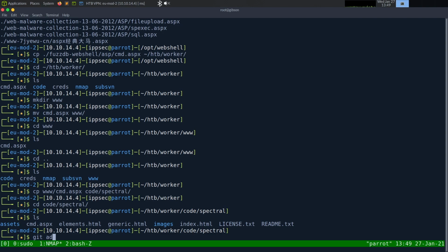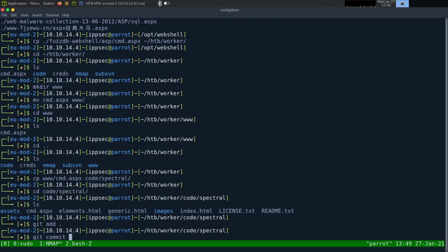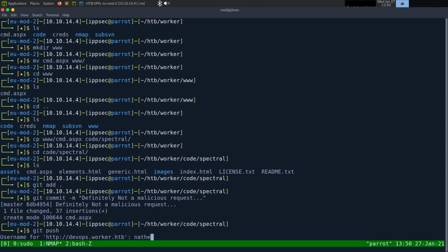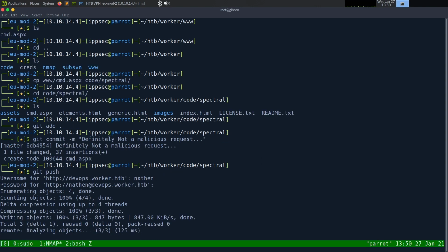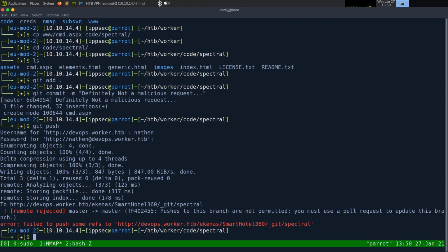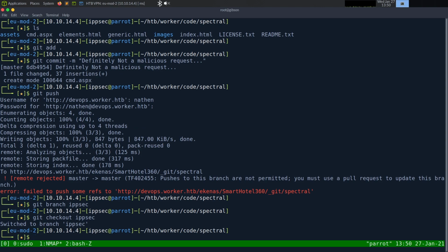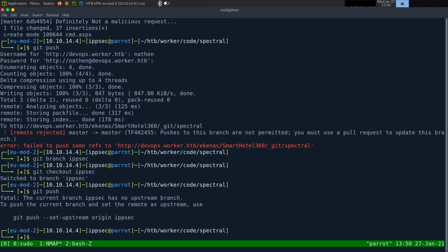And now I can do a git add, and then git commit -m, and we're going to say this is definitely not a malicious request. And then we can do git push, username Nathan, Wendell98. And it is rejected. Pushes to this branch are not permitted. Okay, so let's do git branch ipsec, and we can do git checkout ipsec. So what we're doing here is just creating a new branch that is not master. So now let's git push. We have to set the upstream.